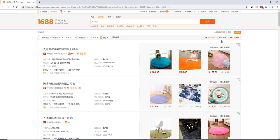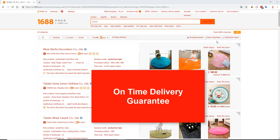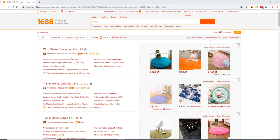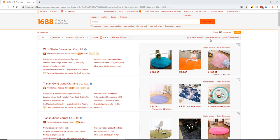Now let's talk about this criteria. Let's translate first. This buyer guarantee, how does it work? This buyer guarantee is actually seller's guarantee to the buyer. What exactly they're guaranteeing? The seller is guaranteeing the on-time delivery. And the way they guarantee the on-time delivery is to put in 3,000 Chinese money, 3,000 yuan in Alipay as an escrow money. If the buyer doesn't get the delivery on time as agreed, then the buyer can file a claim with the 1688. Since the seller has 3,000 Chinese yuan in escrow, then the buyer doesn't have to worry that the seller disputed the claim. That's how it works.